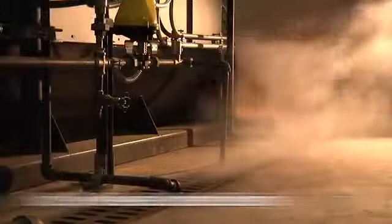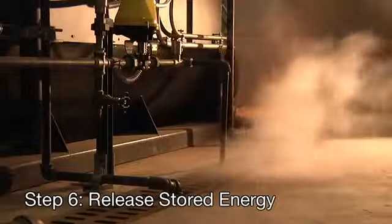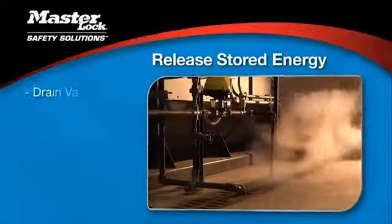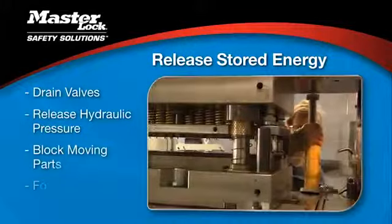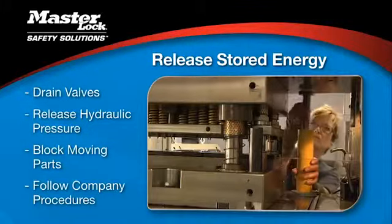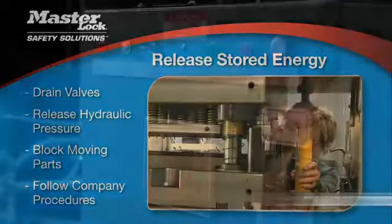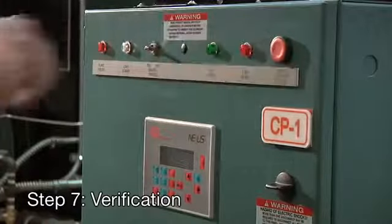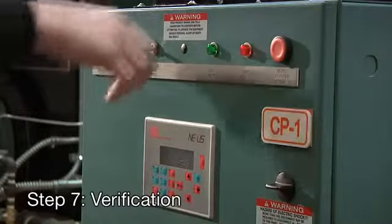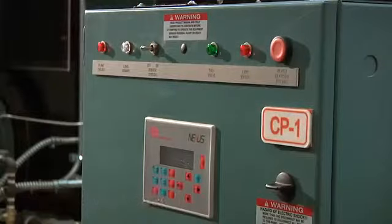Step 6. Release or secure any stored energy. This may involve draining valves, releasing hydraulic pressure, blocking moving parts, or however it's detailed in your company's procedures. Step 7. Verify the power is shut off by trying to restart the machine. Once verified, return the machine switch to the off position.